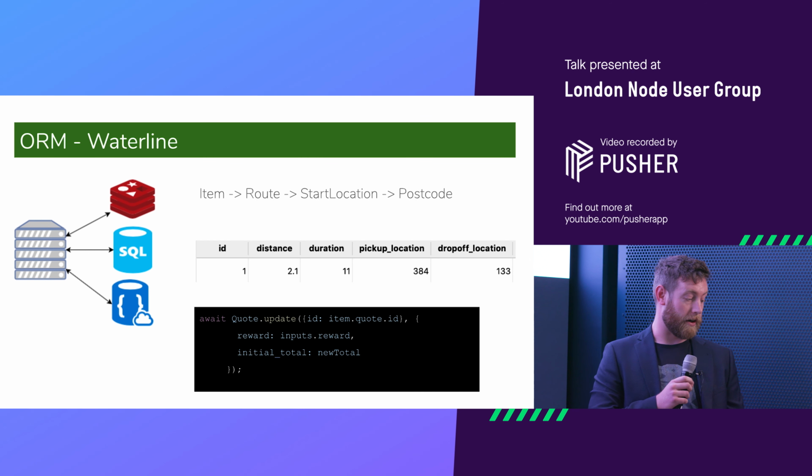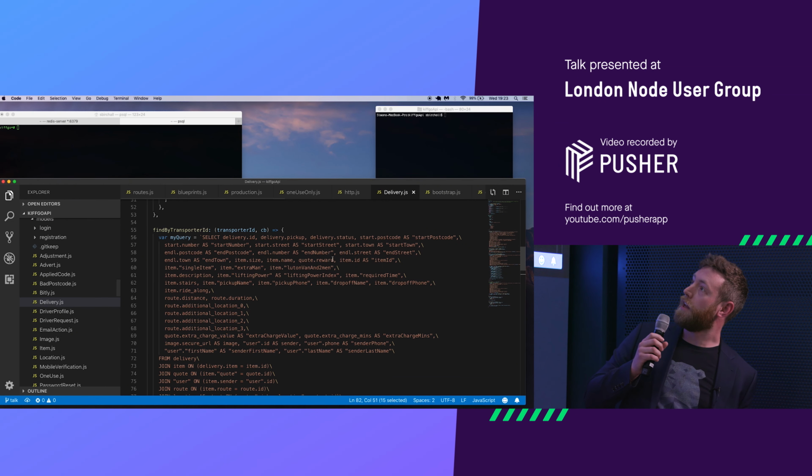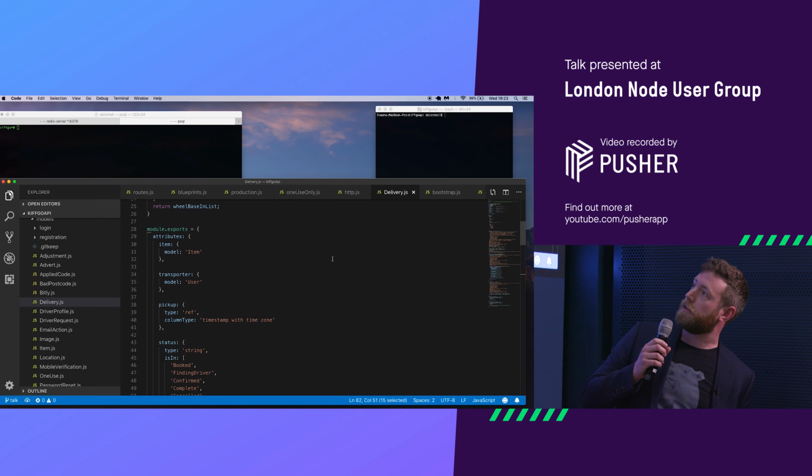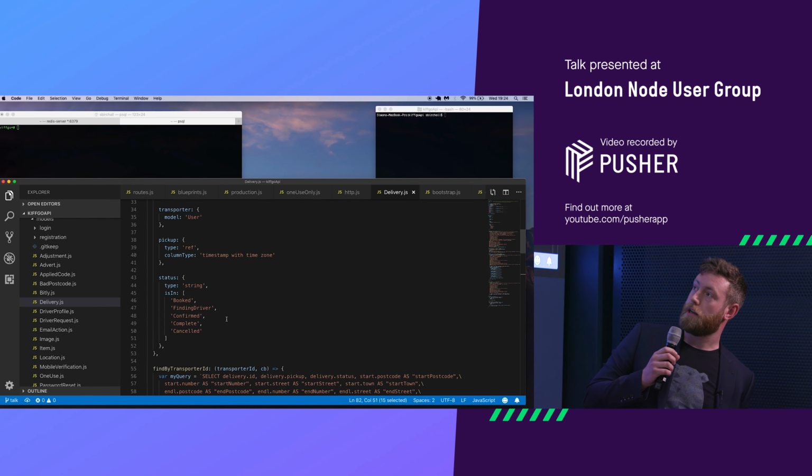So Sails has model files, the M in MVC, and this is where the model info is stored. So I'll just show you what a model file looks like. You lucky devils here. So here's a model file, our delivery. This is the main meat of it. We've got exports, got the attributes. So the item references and cross-references another model, the item. Transporter references another model, the user. Pickup, which is a date time, and status, which is one of these enums here.